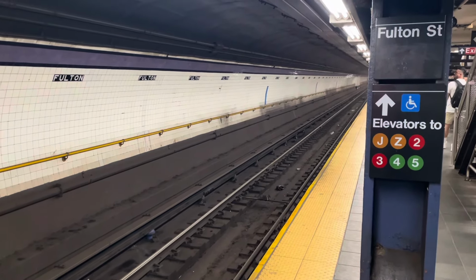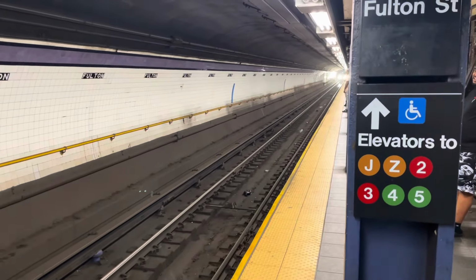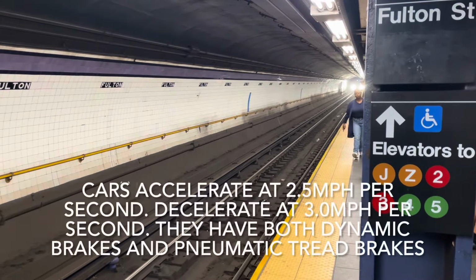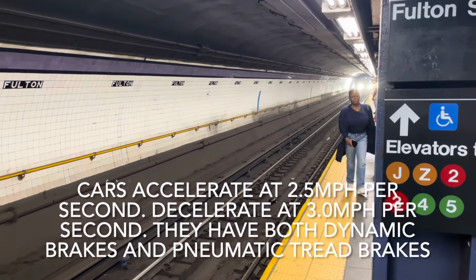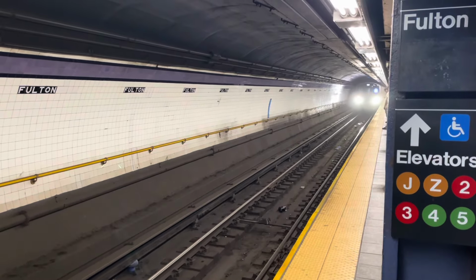Station, you can always tell when a train is coming. It gets very drafty in here. Here comes an R211 now. No mistaking those LED lights. Built by Kawasaki.